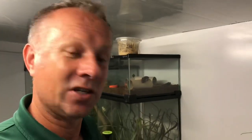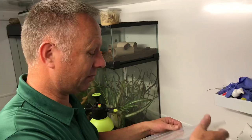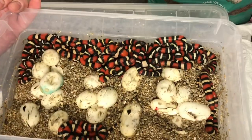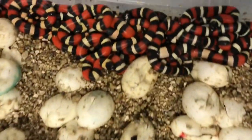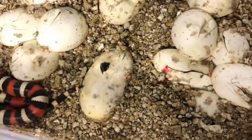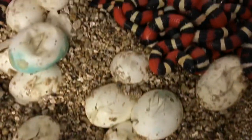Okay, just looked in the incubator to see if the last of the snakes are hatched. First off, all the milk snakes look like they're out. Come and have a look at these beauties. That's a lot of milk snakes, and that is our last milk snakes of 2020. Look at this one. There's also a latecomer to the party. Still peeping his head out.